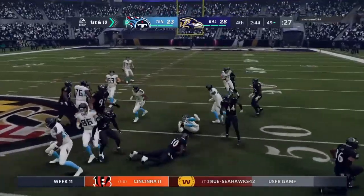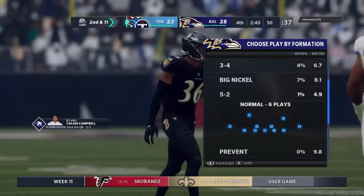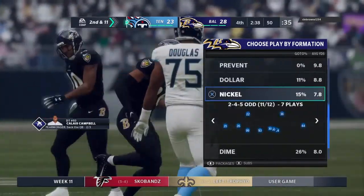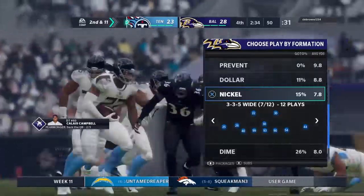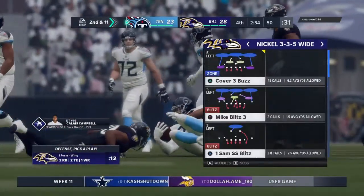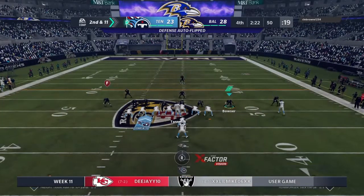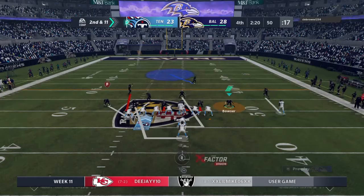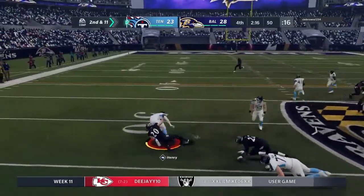So they'll come up first and 10 now from the 33. Here's Tannehill. He'll get this one complete. That's A.J. Brown. And he'll be marked down at the 26 with a gain of 7. A 7-yard pickup brings up second and 3. Able to get 7 on that first down pass play. Second and 3.